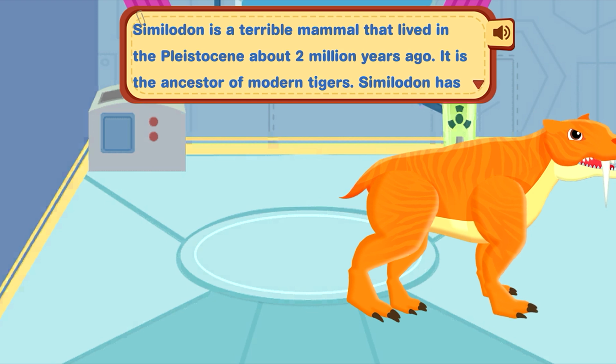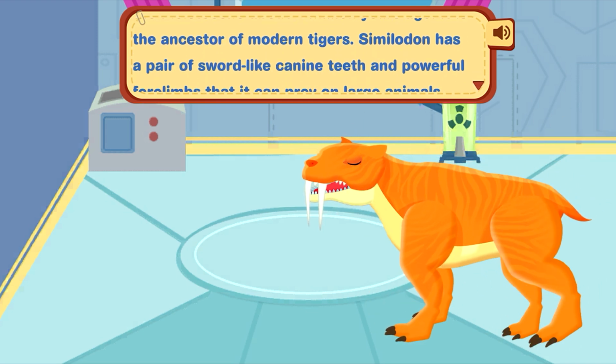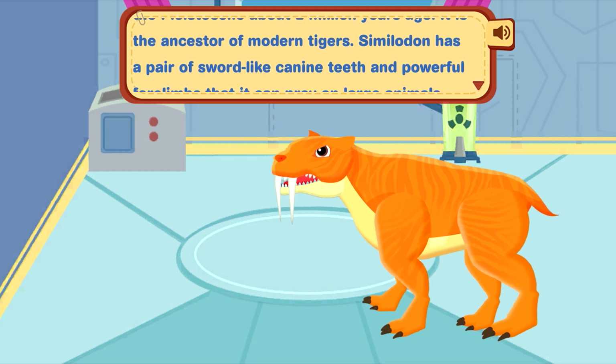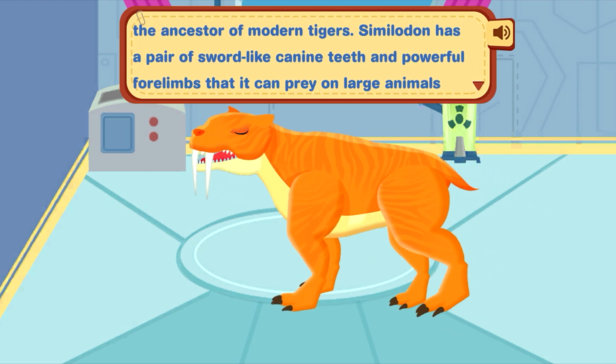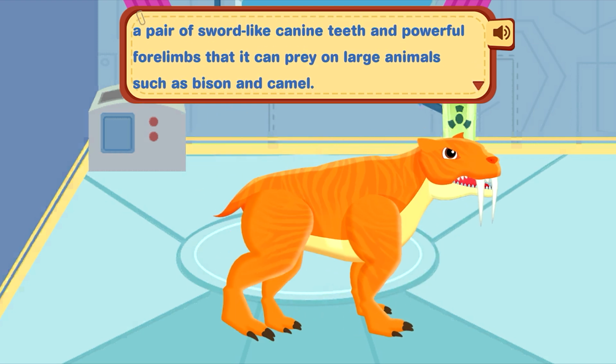Smilodon is a terrible mammal that lived in the Pleistocene about 2 million years ago. It is the ancestor of modern tigers. Smilodon has a pair of sword-like canine teeth and powerful forelimbs that it can prey on large animals such as bison and camel.